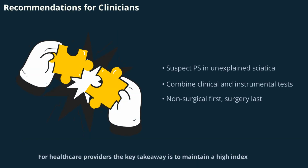For healthcare providers, the key takeaway is to maintain a high index of suspicion for piriformis syndrome in patients with sciatica, especially when imaging doesn't show disc disease or when previous treatments have failed. Use a combination of clinical evaluation, physical examination, and when possible, instrumental tests like MRI or diagnostic injections. Prioritize non-surgical treatments and reserve surgery for well-selected cases with confirmed diagnoses.